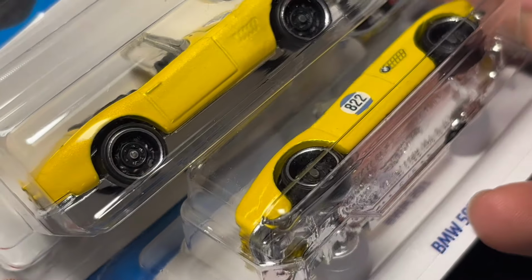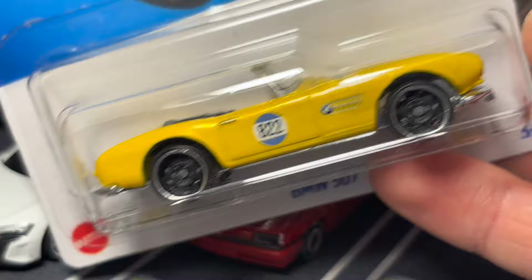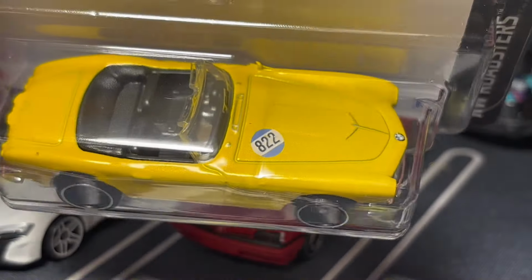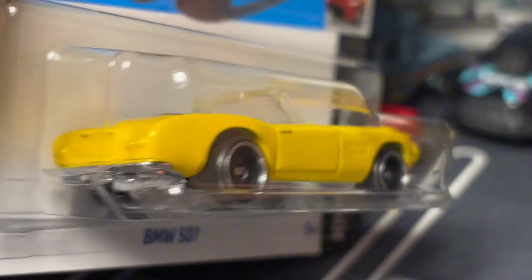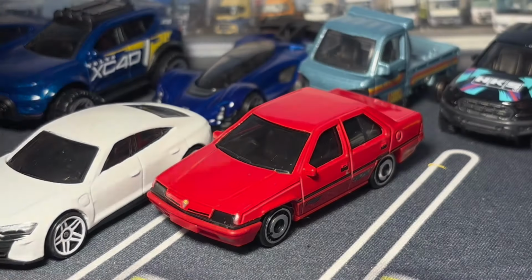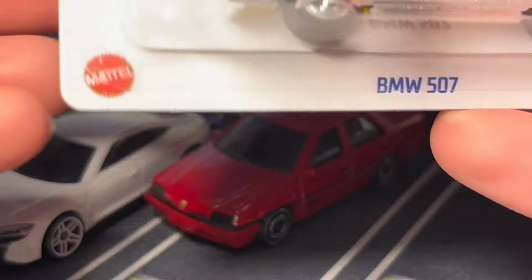We got no side graphics. So it looks a lot cleaner. Of course, I would prefer the BMW badge to be there, but it isn't. So just got the badge on the hood. Or the logo on the hood. Yeah, otherwise just plain yellow. That's weird. I'm going to keep that in package. I don't know what I'm going to do with it exactly.